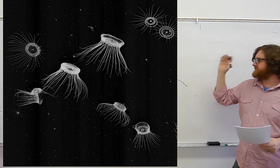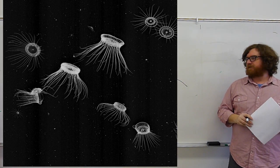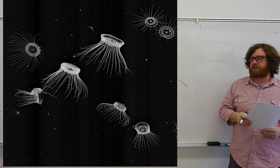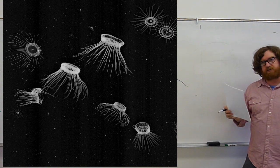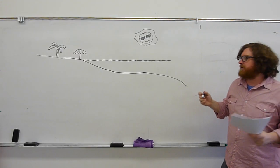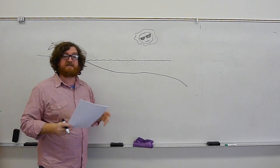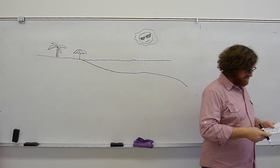So you can actually see, here's an image of a couple of examples. There's lots of different kinds. You can see here a few different images of general types of zooplankton. But either way, we can think about them as little tiny critters. And those little tiny critters live in the ocean. Well, at least as far as this example goes, they live in the ocean.